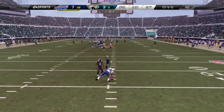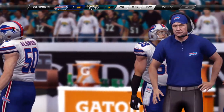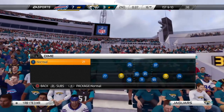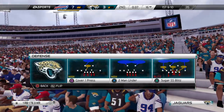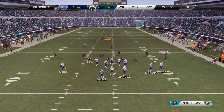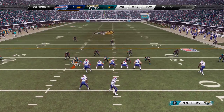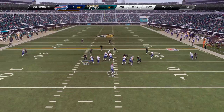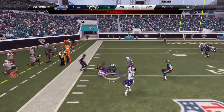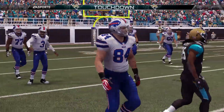Fair catch this time. Graham's lined up in the slot. Tight end in motion. Manuel's going to take the snap from the shotgun. Catch is made. Fumble. Oh, they cough up the football in the deep. Going to take it the distance. Touchdown.